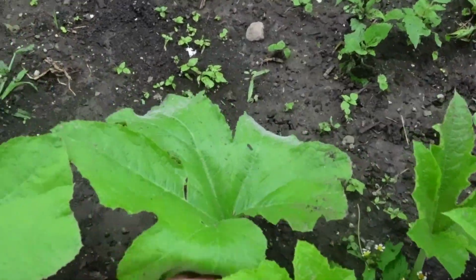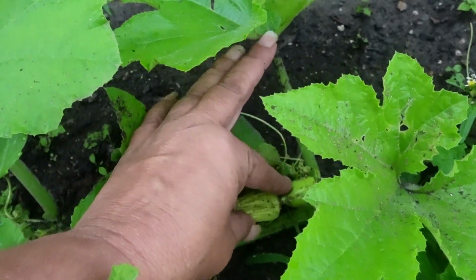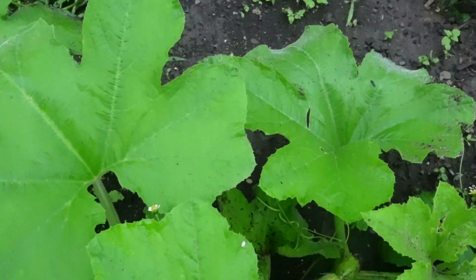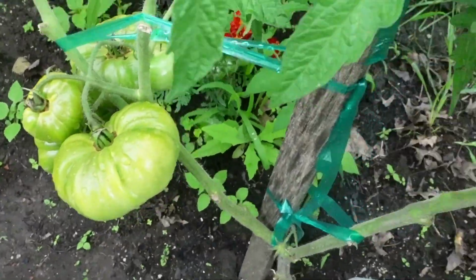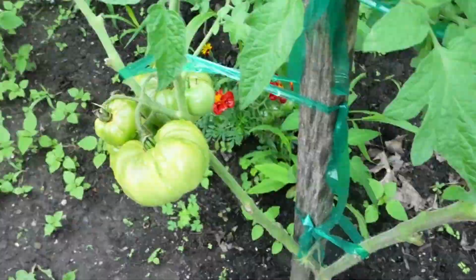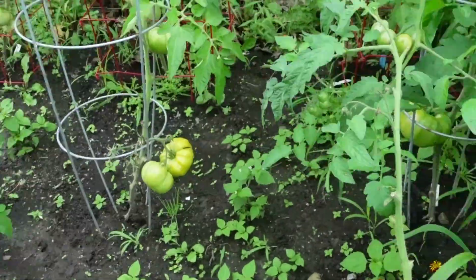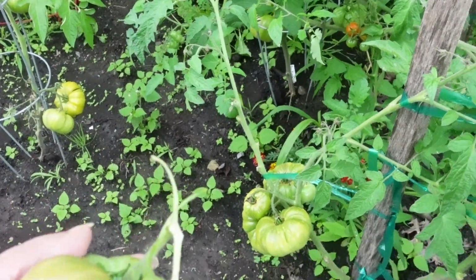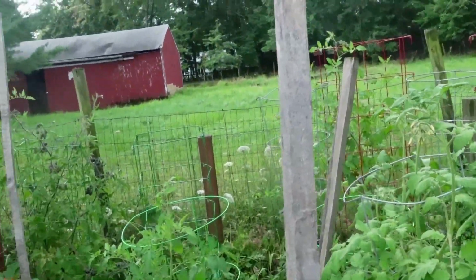And here is a squash. I don't know if that is acorn. I don't know. We'll find out though. And here is more tomatoes. And look at that. I don't know what that is. I don't know if something got into it. Which one is this one? Oh, an Anissa Noir. That's pretty sad, but I have more. Don't know what that is, so throw it over for the deer.